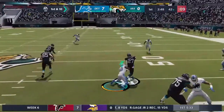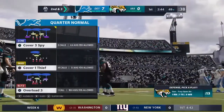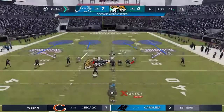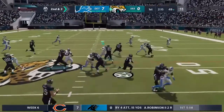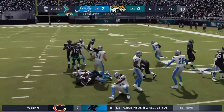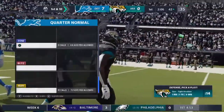A first carry for Leonard Fournette. It's a 7-yard carry to set them up with a 2nd and 3. The success there, Charles, coming on the outside of the field, the ground game. Curious to see if that continues as we progress. Yeah, we often talk about a variety in play calling and usually between run and pass. But in this case, with strictly the run game, you can be creative there as well. Run it inside, run it outside, keep the defense off balance. 9 yards to pick up there, and it's a first down.